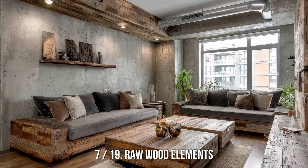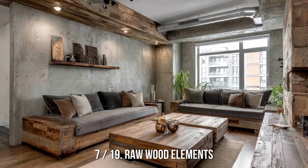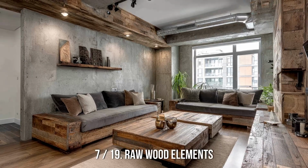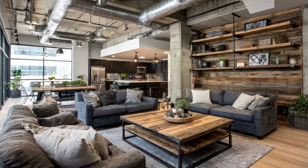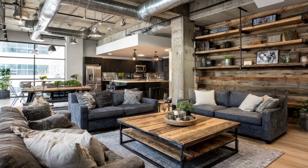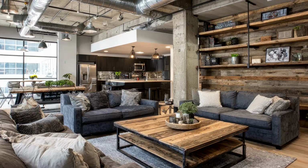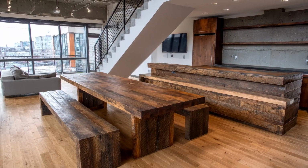Raw wood elements. Incorporating reclaimed or unfinished wood for tables, shelving, and cabinetry softens the industrial edge while introducing natural warmth. Choose chunky coffee tables or floating shelves to juxtapose metal fixtures. Complement with wood flooring accents or wall panels to create continuity in textures and tones throughout the apartment.